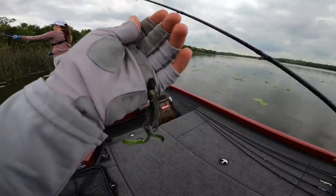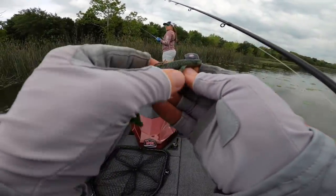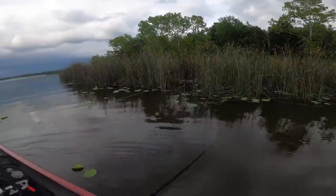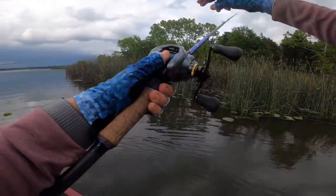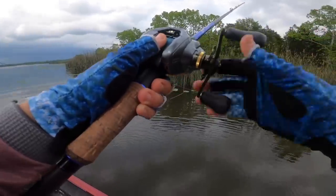that was on the baby hog. Matter of time until this gets a gigantic fish, with the fact that we are now on a boat fishing some big waters. Let's get back in here. Still figuring out the whole pitching thing.